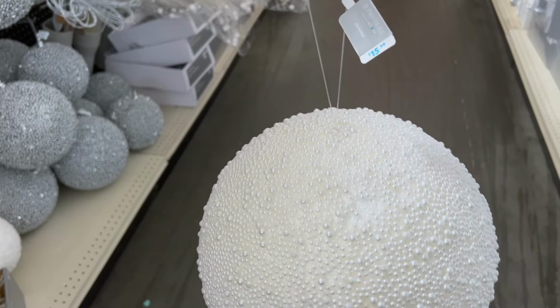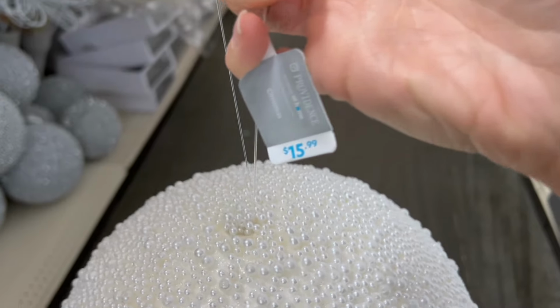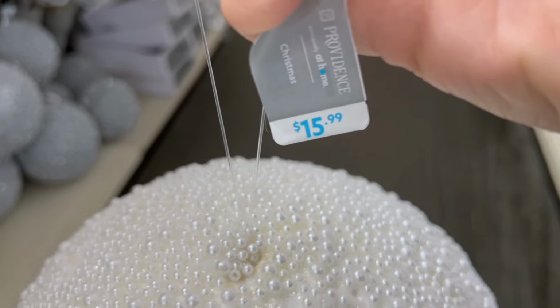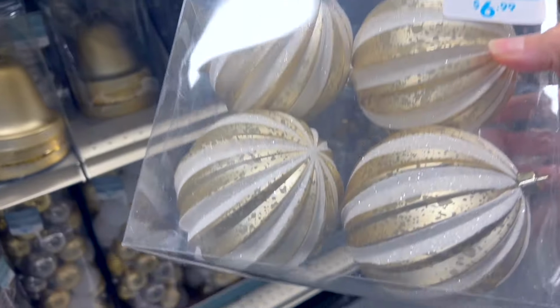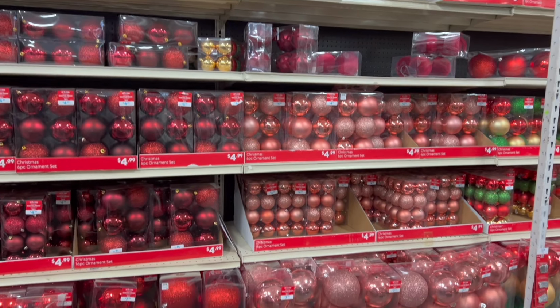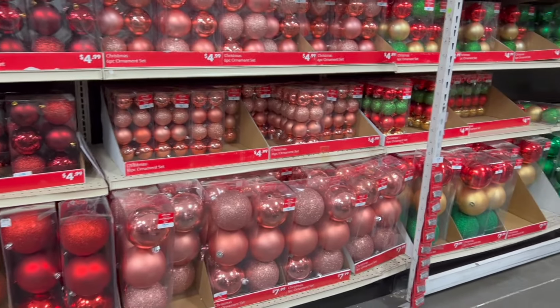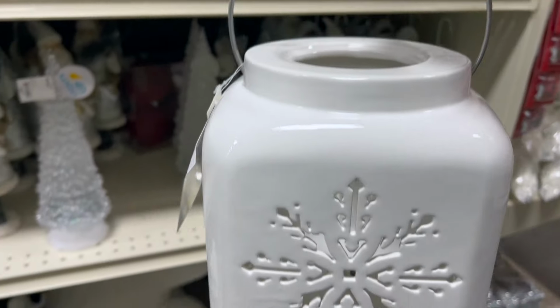These were actually really large and very cool. They have pearls all over them. I'm usually not a pearl girl, but I like the texture that they bring, and I think that with the lights on the tree, the light would bounce around really pretty in the room. These ones were a favorite of mine. They come in a pack of four, as you can see, and they're these gold and white striped ornaments. They have tons of pink in here as well. More to come on that later, but if that's your vibe, At Home is your place.